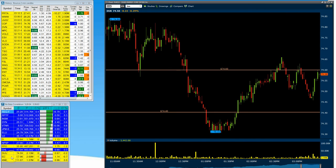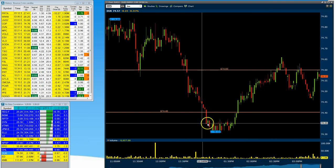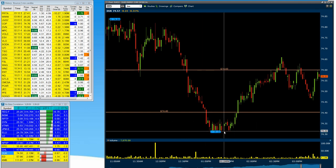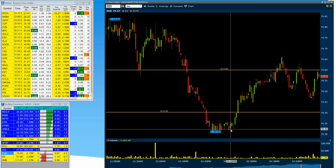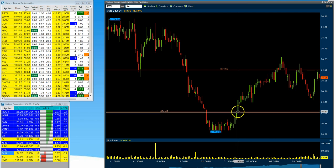This is a top list right now, but at any rate, I was alerted to it. In the top list was Duke. When I first saw Duke, it was sitting right in this area here, sort of with a base at 74.31. So it was a little bit of a consolidation, and I mentioned to the room to take a look at Duke. It was in a consolidation pattern, and once it broke through, I took the stock at 74.40.